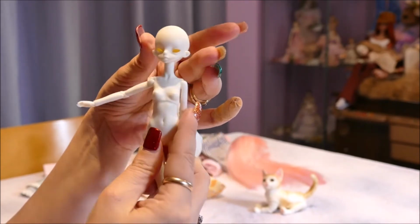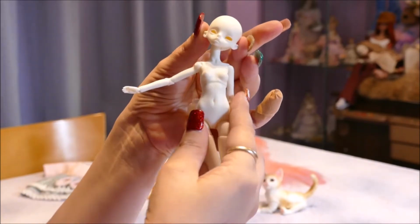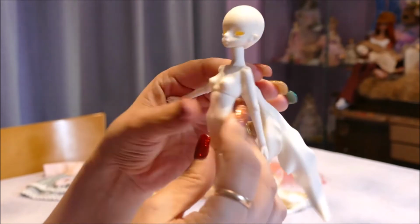Okay, it's going to stay there. Before, when I was doing it, it kept on going off to the side. You know when you've got a high-strung BJD and it just keeps pulling on the head?